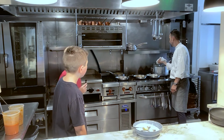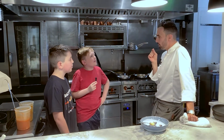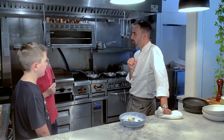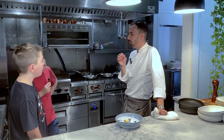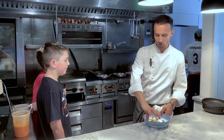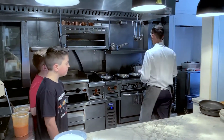Yeah. So here is where you can feel if it needs a little bit more time or not. If it's sticky to your teeth, it needs to be cooked a little bit more, because that means the water didn't penetrate enough. Okay? So that's how we recognize our cooking.